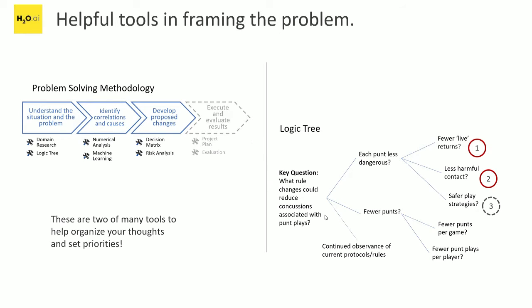Now, looking back on this, of course, I made this a year ago. If I had it to do all over again, I would probably expand the tree just a little bit. My first level would be around less danger on each punt. So the first two, each punt less dangerous, that's really about reducing the number of concussions. But then I would have a second branch that is about reducing the severity of each concussion. So you can go two ways with that. But to make the point, you're just basically breaking this down further and further until you get down to things you can take action on.